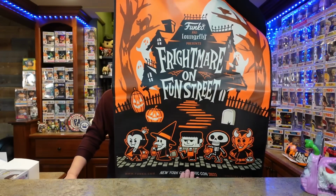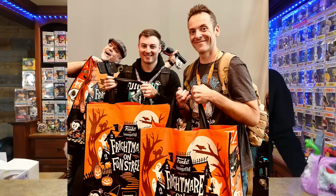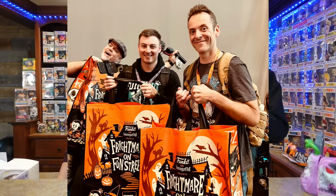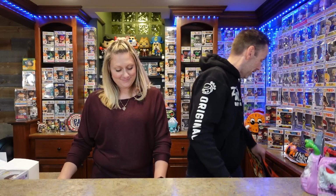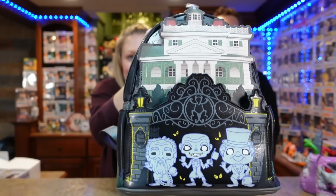Frightmare Front Street. I think the best part about this bag, I'm not going to lie, is that you, Josh, and John were walking around with these bags on your shoulders. We all got Loungefly bags. And you know what? None of us got in the Funko booth, but we all walked away with Loungefly bags. You, Joanna, and Shannon all walked away with Loungefly bags. Should we show off the bag? I'm not surprised that you and Shannon have good taste. Show off the bag, because you guys ended up with the same bag as well.